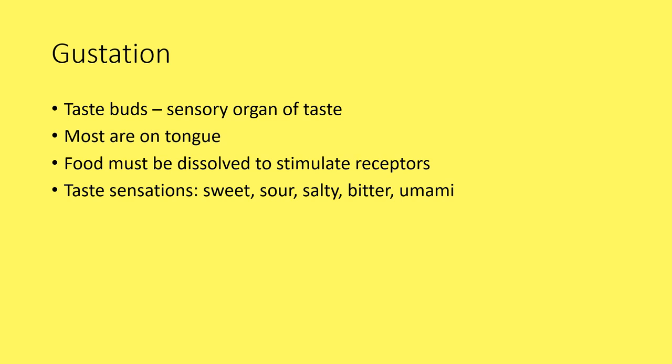Gustation, this refers to tasting. Your taste buds are going to be the sensory organ. Most of these are located on the tongue. The food must be dissolved to stimulate them because they are located below the surface of the tongue. So they must be dissolved. They must be in liquid form to stimulate it. Saliva, if you're chewing something solid, saliva is going to dissolve it and get it into that liquid form so you can pick up the taste sensation.